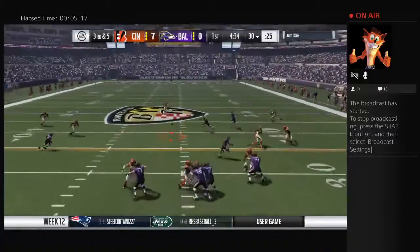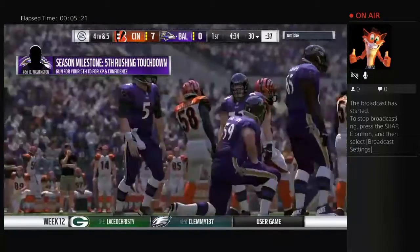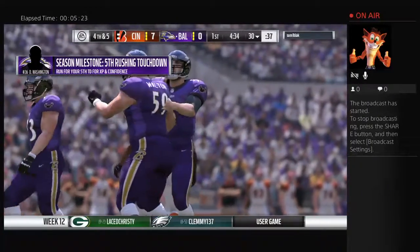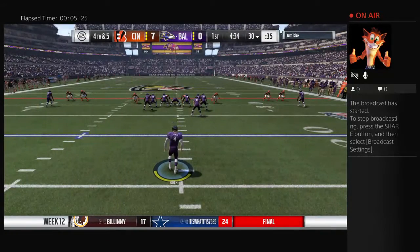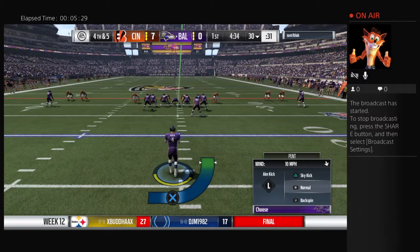Third down, Flacco from the gun. And he fires one, but incomplete. I'm not sure we could spot any tendency here on this third down. They could have run it or passed it. Either one was available. They chose to try and get it through the air, but they were unsuccessful.